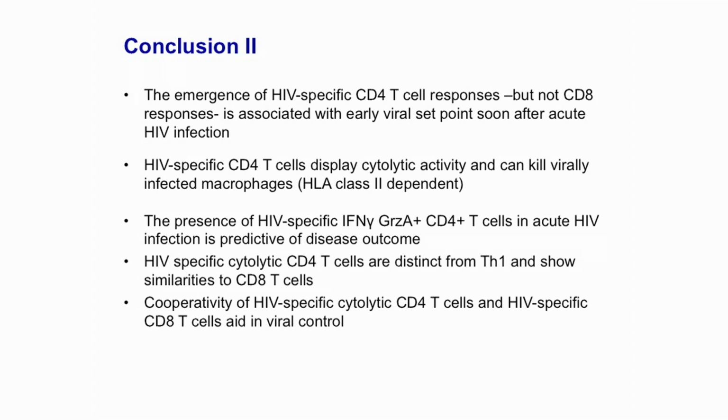So what I've shown you in the second part is that the emergence of HIV-specific CD4 responses, but not CD8 T cell responses, is associated with a lower early virus set point soon after acute infection. In particular, the emergence of cytolytic CD4 T cell responses that kill through an HLA class 2 dependent mechanism is associated with viral control. I've also shown that the cytolytic CD4 T cells are transcriptionally, functionally, and phenotypically different compared to the Th1 CD4 T cells. They show a lower level of infectability that we cannot explain right now, but they cooperate in viral clearance with the HIV-specific CD8 T cells.